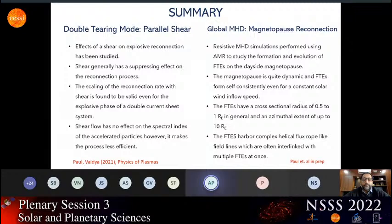Secondly, we performed a global MHD study in an Earth-like magnetosphere, and resistive MHD simulations with AMR show that even for a constant solar wind inflow, the magnetosphere appears to be quite dynamic. We capture the formation and evolution of multiple FTEs, which have cross sections within 2 Earth radii and azimuthal extents up to 10 Earth radii. And we see that these FTEs harbor helical flux rope-like field lines and are often azimuthal. So I shall cut here.